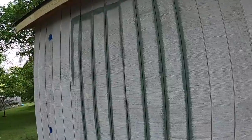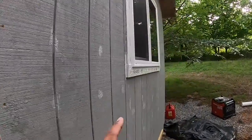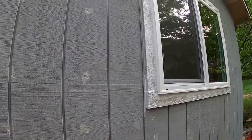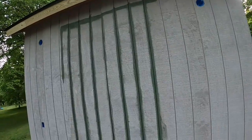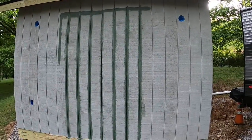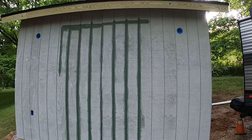I got all the trim painted, so all the white trim board that goes around the window here, I pre-painted all white, so that I would minimize how much I had to paint when it's actually installed. So all that is painted white, which will make it easier when I go to cut it to trim out the doors. On the green part anyways, the rest of the shed's going to be that same color white. So yeah, feel pretty good.